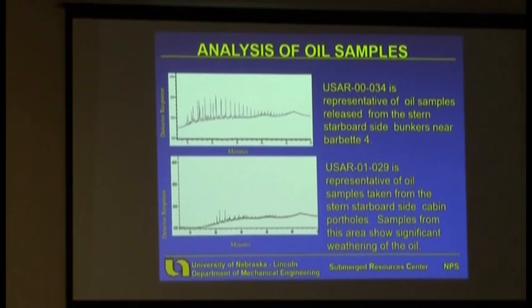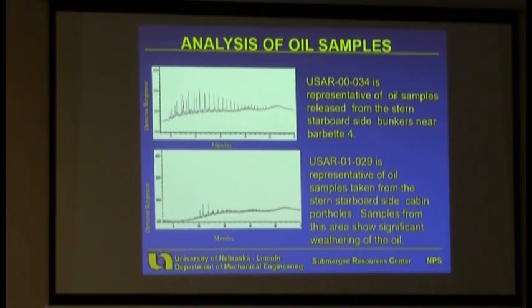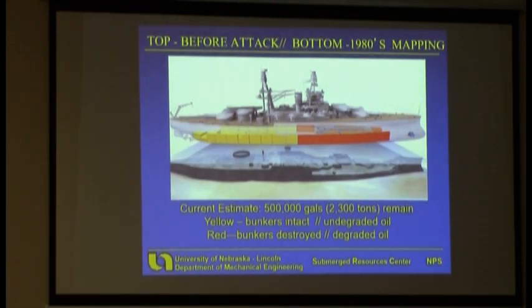So some of it came from compartments that had collected oil during the attack and had been there for 45, 50 years, as opposed to oil which came right out of a bunker. So that's been a helpful way to ascertain what's going on.